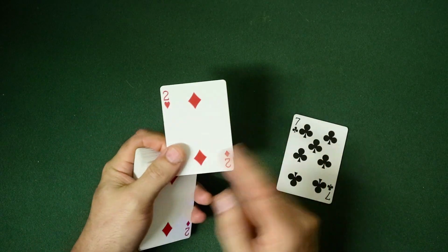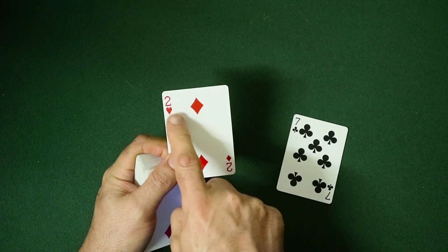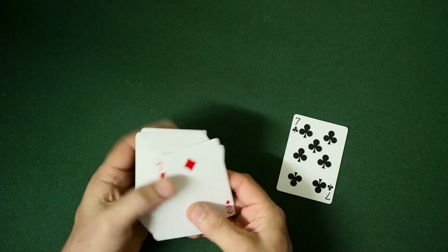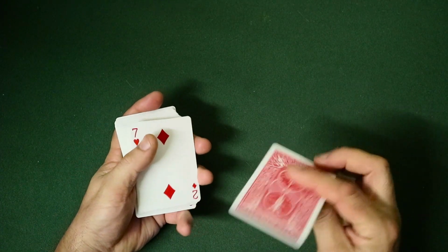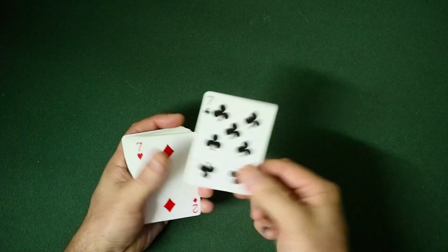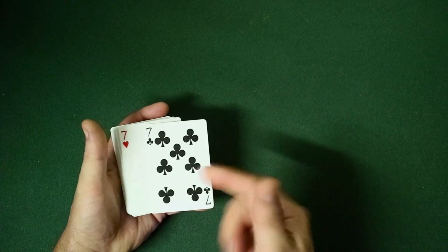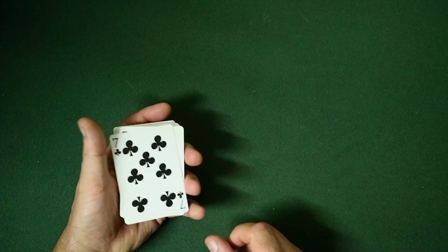I take the 2 of hearts, the one that's the 2 of hearts in one corner, and I put that on top of the deck, and then the card that they're going to pick from their number, or the one that's going to be different from another pack, just a regular card, in this case a 7 of clubs, and put that on the face.